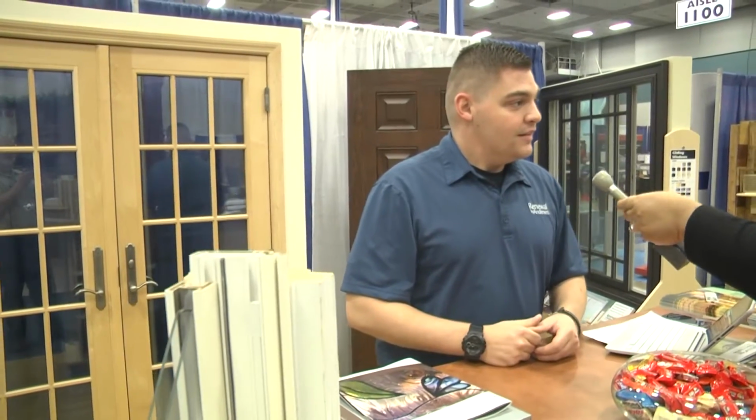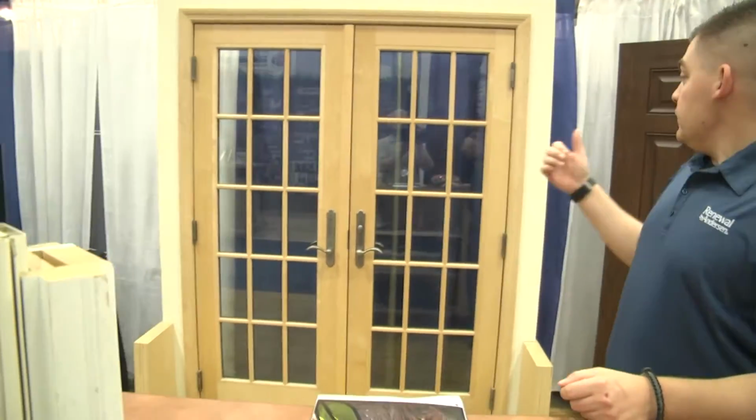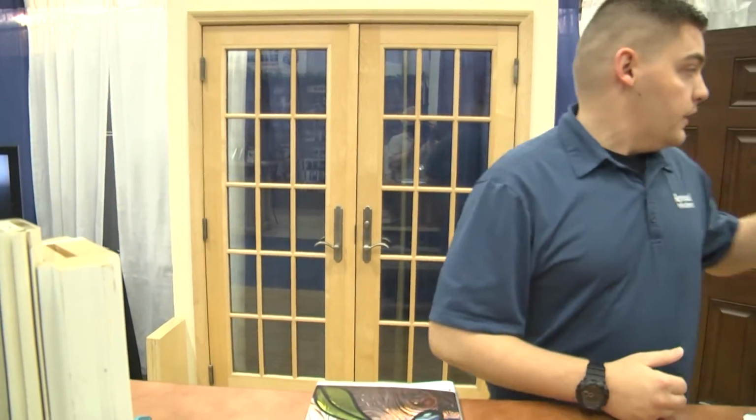Okay. So what do you have behind you? Right here we've got a Renewal by Andersen door, and then we've got a Provia entry door, and then we've got 3 of our Renewal by Andersen windows. We've got a slider window here, a double hung, and a casement window.